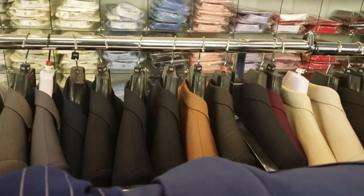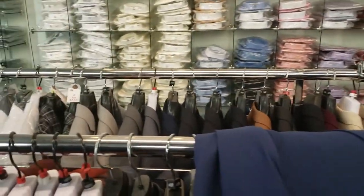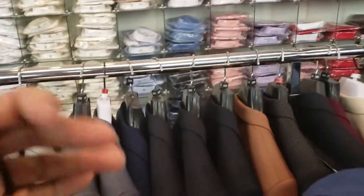Okay, side note here. I want to talk about one thing real quick, and that is the difference in the lapels.